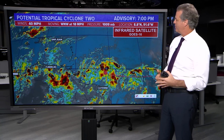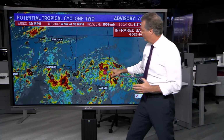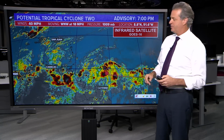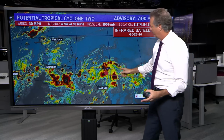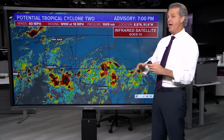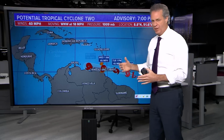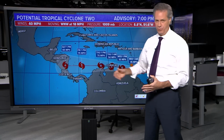Now PTC number 2. That's because the Hurricane Center thinks, yeah, this has a decent chance of developing, and it's going to be skirting very close to the northern coast of Venezuela and the southern islands of the entrance to the Caribbean Sea. You can see on infrared satellite, it's still rather disorganized. There's a little bit of a twist to the wind out here, but it's not overly organized. Again, not even a depression yet, not a closed low yet, but it looks likely that it might become that. And because of its proximity to land and people, they've gone ahead and made it a PTC so they can put out the forecast cone.